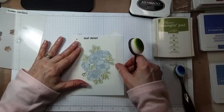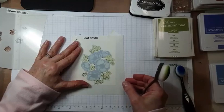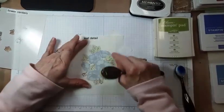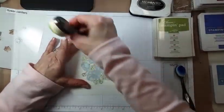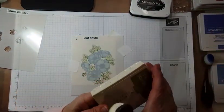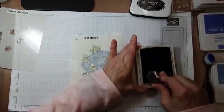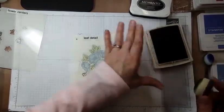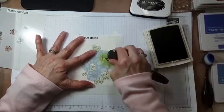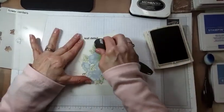There's a couple of stems that also line up in here. Okay, like this. So I'm seeing the stems, I'm seeing the details. So you're going to get a darker color along the veins. All right, so I already did these in Old Olive, but that's okay. You can just take your Old Olive again, and we'll just get a little bit more this time. And I'll go a little heavier. So I can make that Old Olive a lot darker than I did before. See how much darker that is?